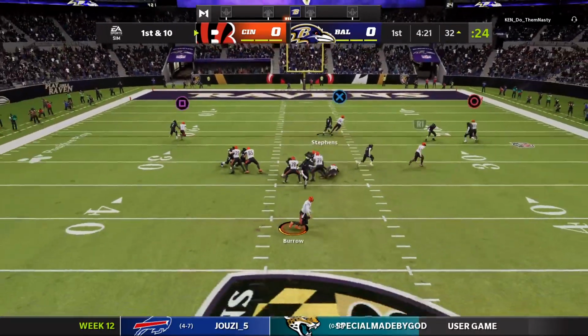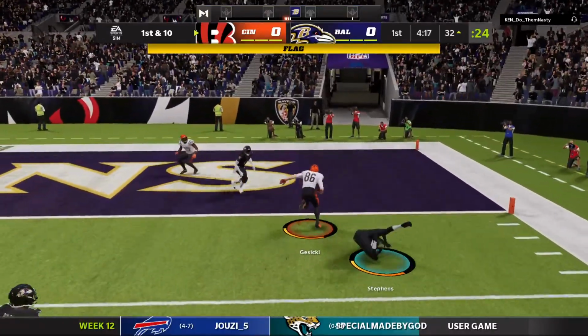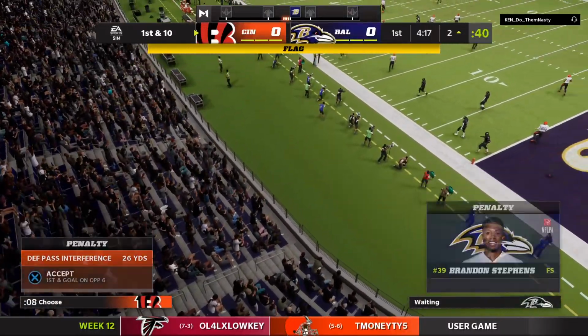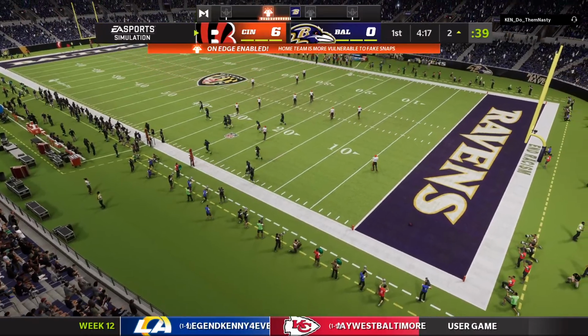Off the play fake, here's Burrow. He'll buy some time right. Now he's going to throw deep right side. And he'll take this into the end zone. Now hold on here. We do have a flag down. So let's see what this is about.